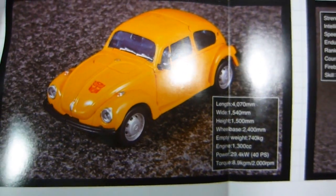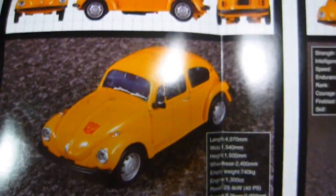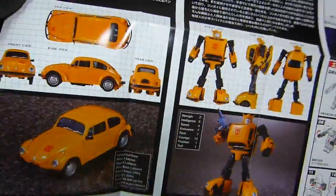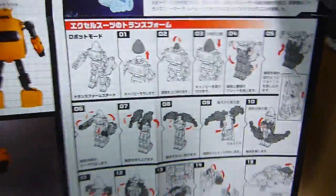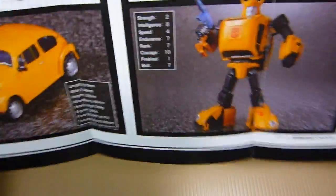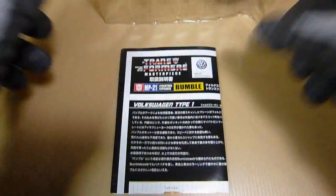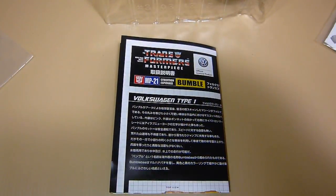And, yep. There you go for the car. And it does seem to be a bit longer of a car than what I was expecting. So there you go. Just wanted to show you all the packaging stuff inside. So let's get to the figure itself.